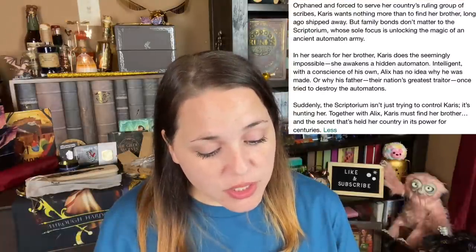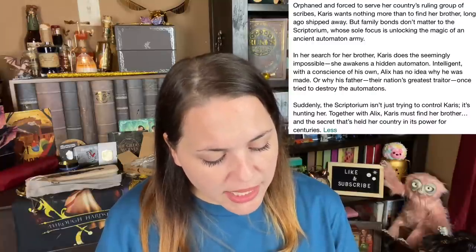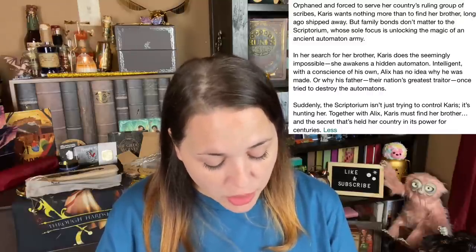Orphaned and forced to serve her country's ruling group of scribes, Carice wants nothing more than to find her brother long ago shipped away, but family bonds don't matter to the scriptorium, whose sole focus is unlocking the magic of an ancient automaton army. In her search for her brother, Carice does the seemingly impossible. She awakens a hidden automaton, intelligent with a conscience of his own. Alix has no idea why he was made, or why his father, their nation's greatest traitor, once tried to destroy the automatons. Suddenly, the scriptorium isn't just trying to control Carice, it's hunting her. Together with Alix, Carice must find her brother and the secret that's held her country in its power for centuries.